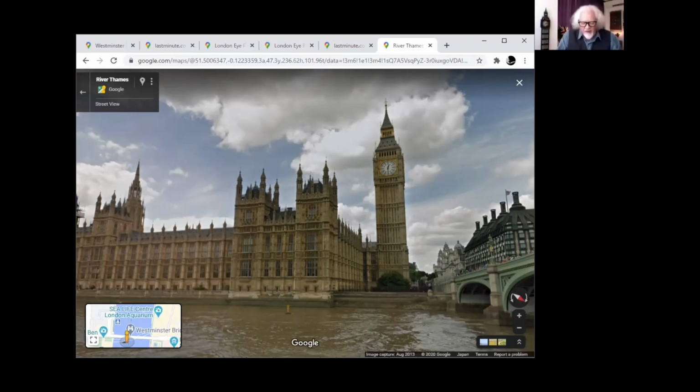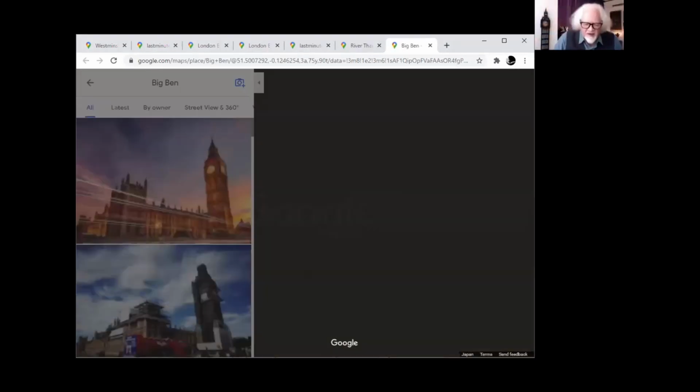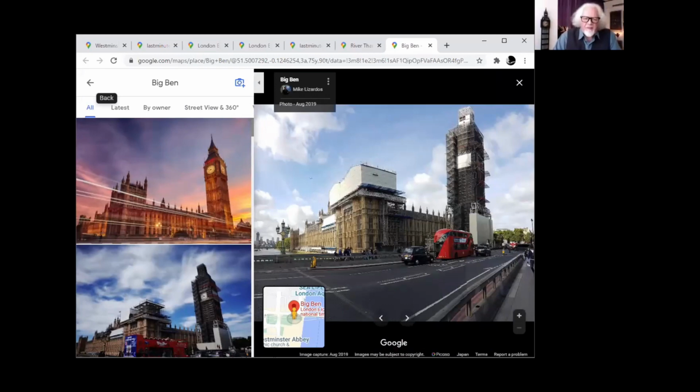Now, unfortunately, right now, Big Ben is wrapped up. Everything is being restored. The clock, the tower, the tiles, everything. It's basically been stripped down, and everything is being cleaned up. So that's what it looks like, wrapped up.